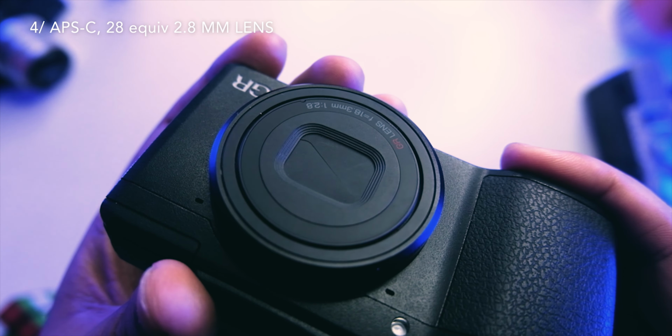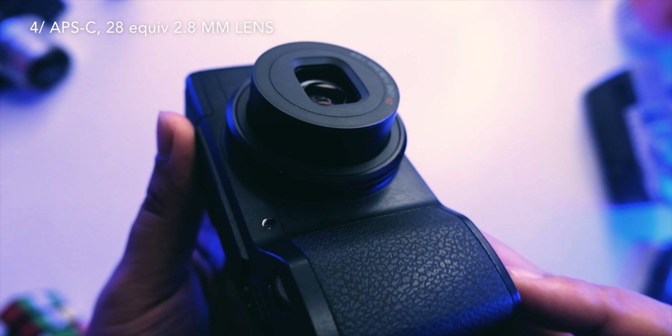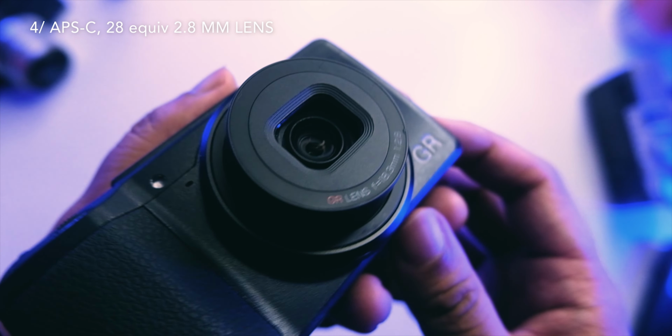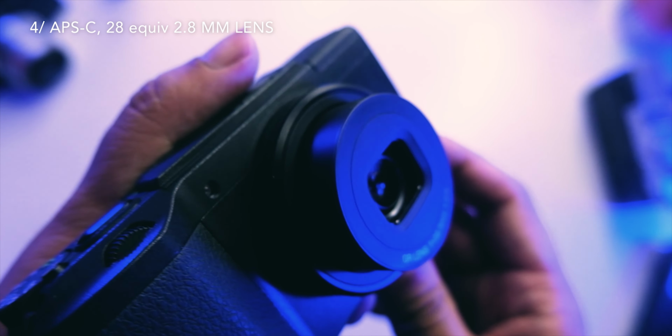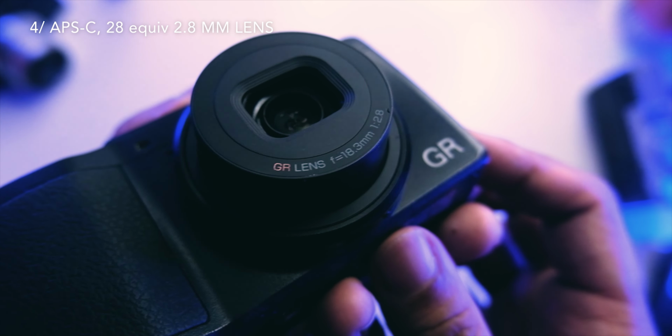Next is number 4, and one of the key parts here is this has an APS-C sensor and a 2.8 lens as well. So that combination really goes miles, because APS-C, of course, will give you better image quality, sharper, and also better noise performance as well. And you're gonna get that APS-C look with this small form factor. So I cannot stress this enough, guys.